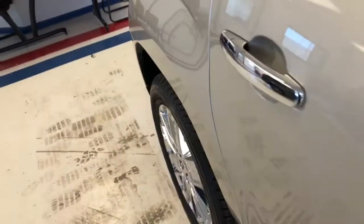Continue around to the passenger side here. Haven't found really a dent at all. So that one little scratch on the driver's door is really probably the worst of the damage I've noticed. It's really in very good shape. It's nice, straight and clean.